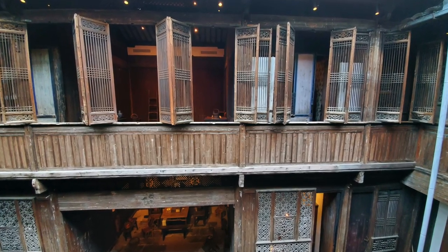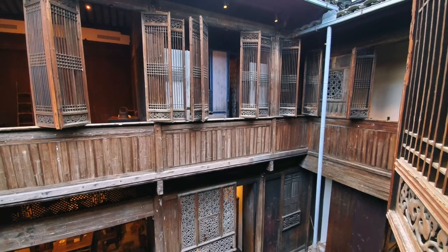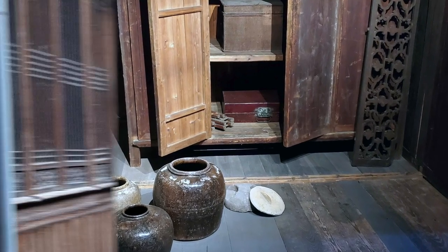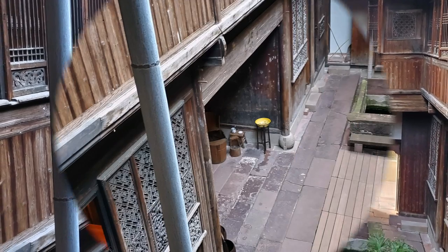One of the great aspects about visiting this part of the museum is that you didn't have to feel rushed in touring the house. You could spend as much time as you wanted looking at the various furnishings and try to imagine what it would have been like to live in this house.